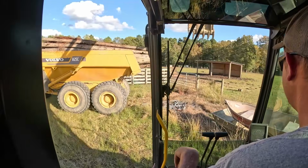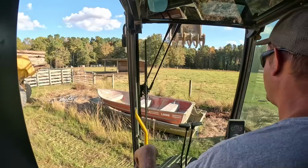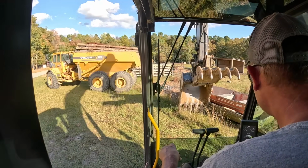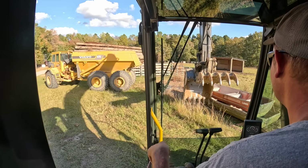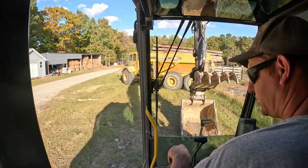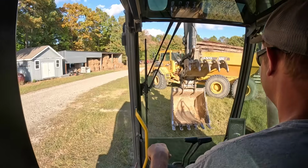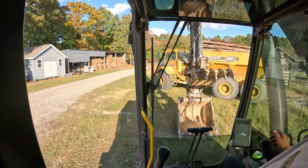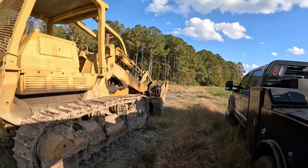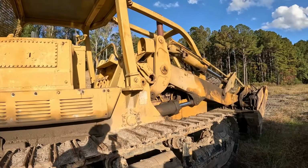Got this metal smashed up, they're old hay rings. Over here, I'm going to haul that up front, and that will be it. Then we'll go get on Betty. I'm going to dump a little hydraulic fluid in Betty and get the jump box. Go ahead and get this thing going and make sure my new hoses work pretty good.